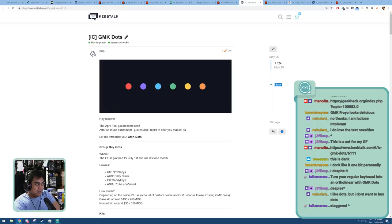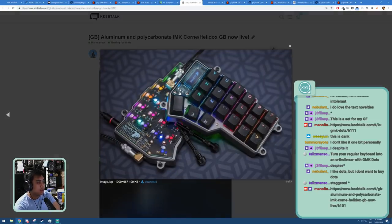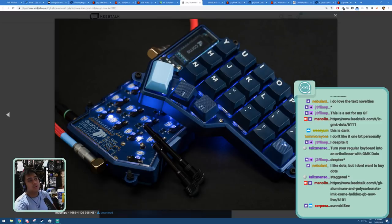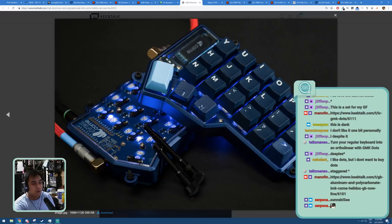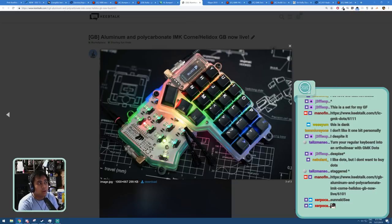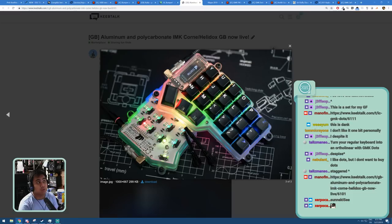Okey dokey. Let's move on to our next group buy by Klee, and it's for the aluminum and polycarbonate IMK Corne Heliodox cases. And the group buy is now live. They look pretty nice. If I wanted to use a weird or funky ortho split kind of board, and I wanted to look nice, I think these are the cases to go with, right? You got a little screen going on. You got a nice little acrylic cover for it.